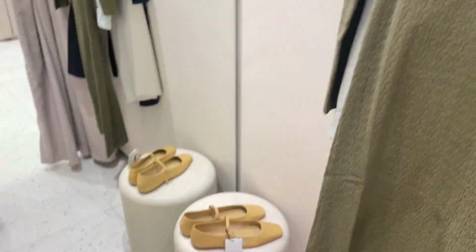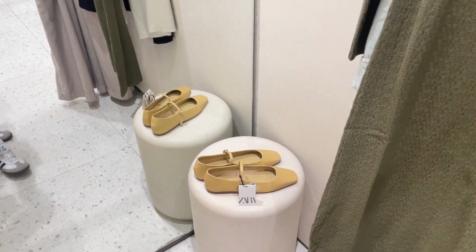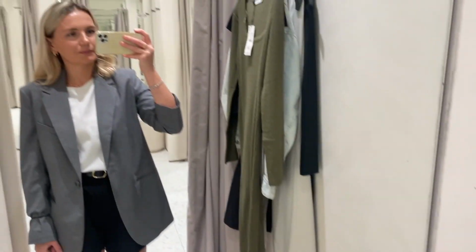Here's what I'm trying, this ballerina, so I'm very excited about those, and I'll see you in a bit when I start putting the outfits together.